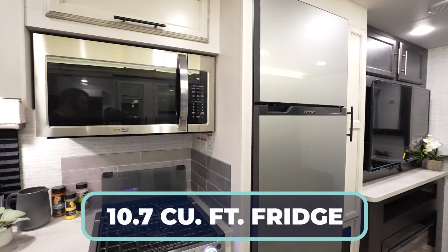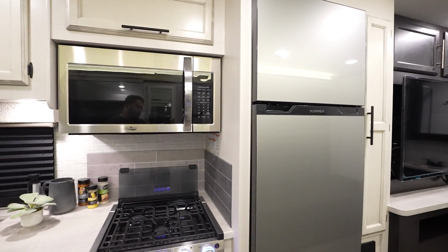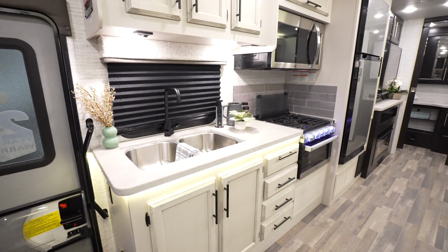To keep your camping goodies nice and chilly, you do have a 10.7 cubic foot fridge-freezer combo that is 12 volt, which means you can run it while going down the road. Don't have to worry about the propane swap over, which is very nice for safety.